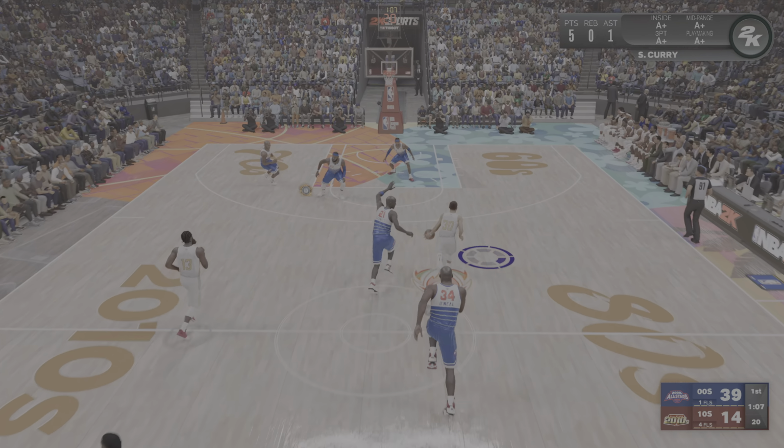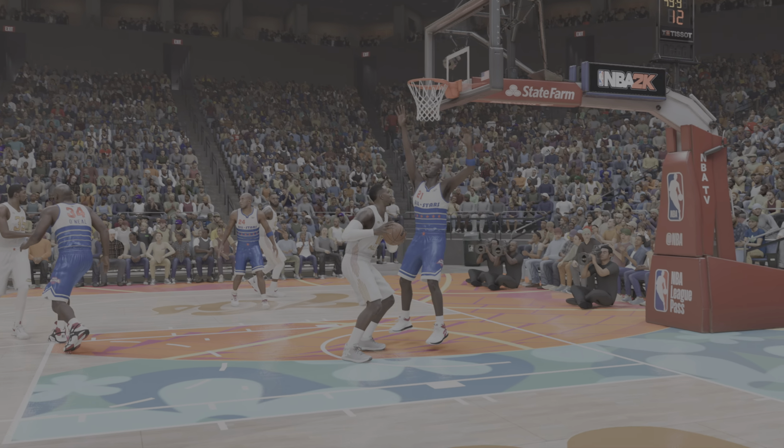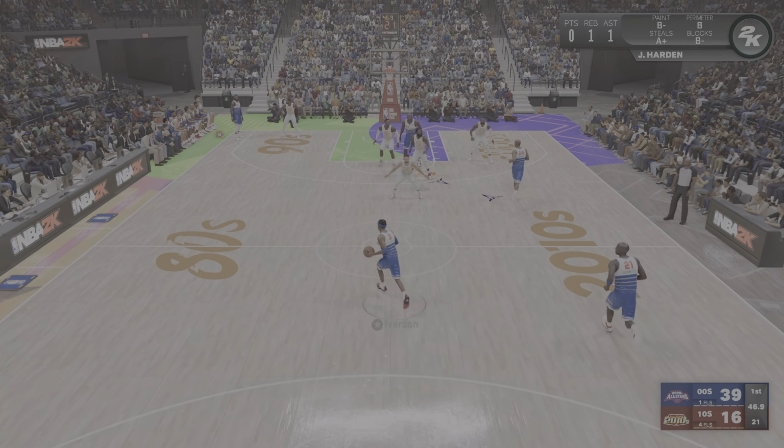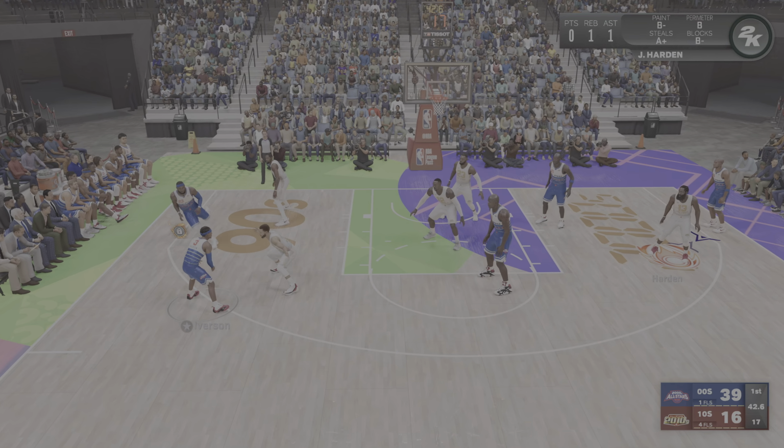Here's Howard to end the run. And it's Howard finishing it off. Those long arms help Howard clean up the glass. And then he sends it right back. And they've been moving the ball really well tonight. Good things come to those who take good shots.